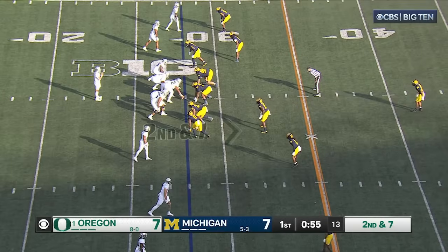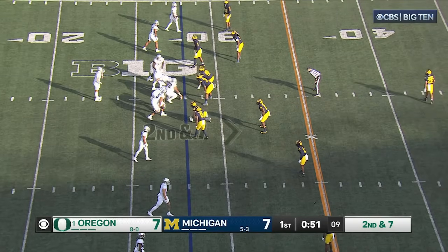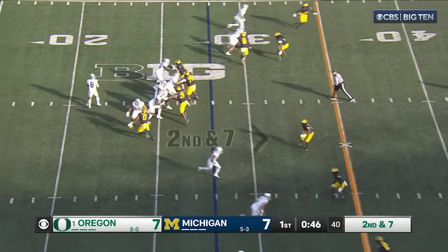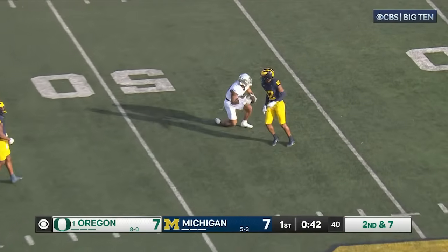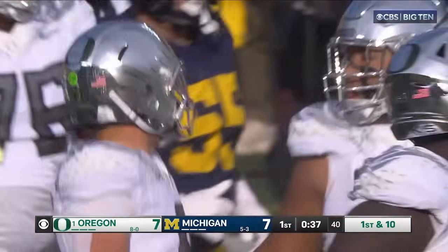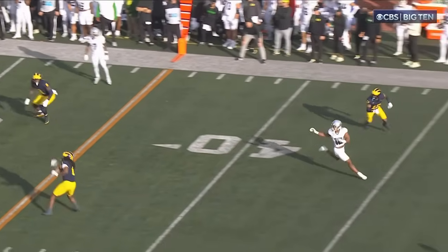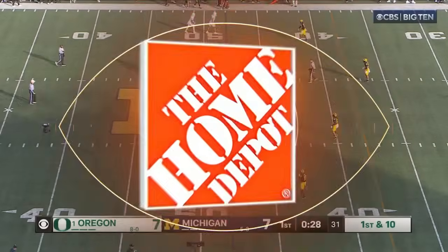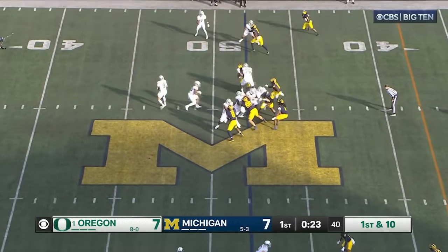2nd down and 7. Empty backfield for Dylan Gabriel. Little communication there. Gabriel throws one down the seam, and it's a 1st down. Yep. And it is to Kenyon Sadiq again. It's kind of hard to believe how good Dylan Gabriel is and how accurate he is. If there's a seam to throw, you play zone against him, he just seems to see it before it even opens up. And that guy's becoming more and more a part of the offense as they go.